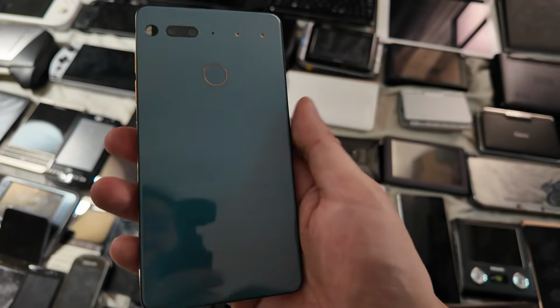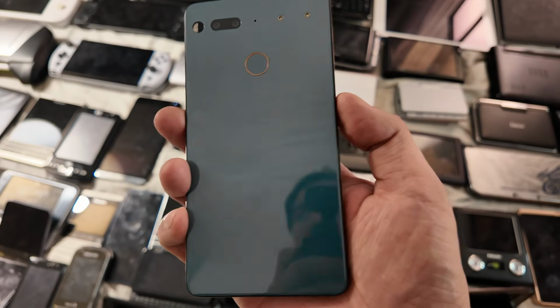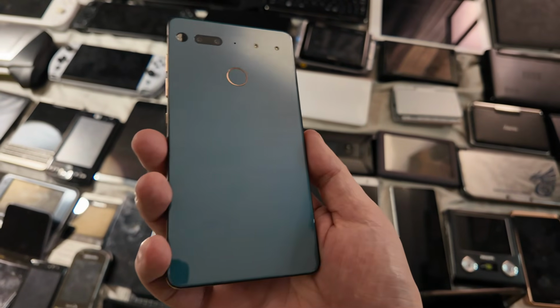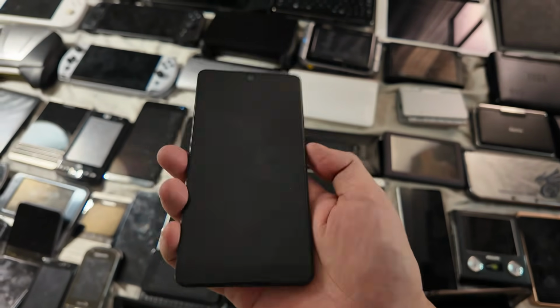Essential phone. This is from company Essential, which is a startup co-founded by the head of Android, I should say, Andy Rubin. He only made this one device. Essential only made this one device, unfortunately. But that's also why it's a collector's item.